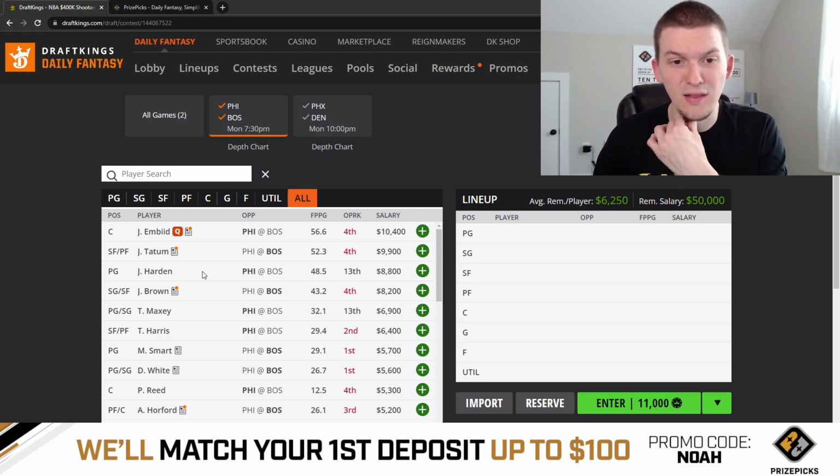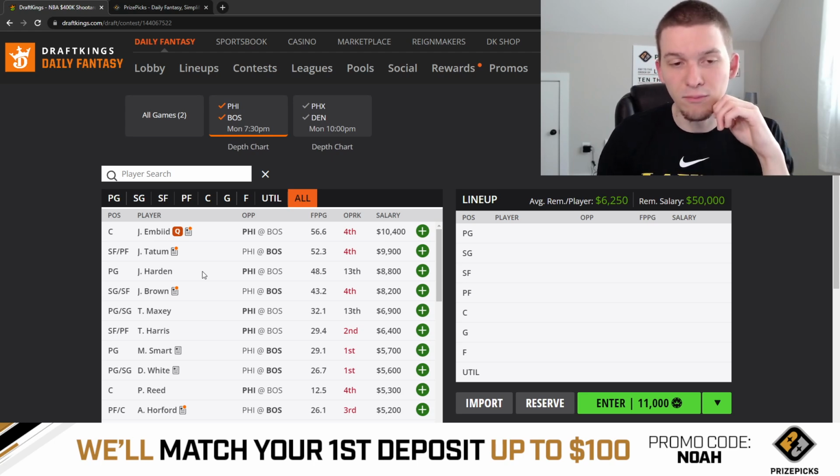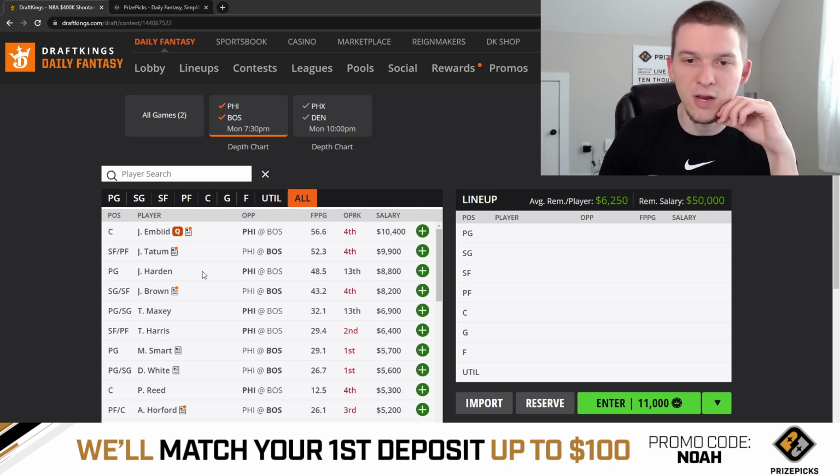I could definitely see playing 2 of them together. Could you play all 3 in the same lineup? I think you could, just because I think the usage is going to be so condensed around those 3 guys that I'm definitely interested in these Sixers guys. They're just too cheap here without Embiid.